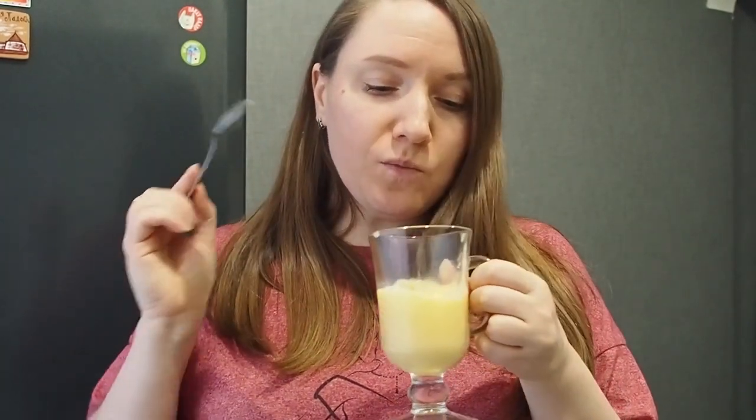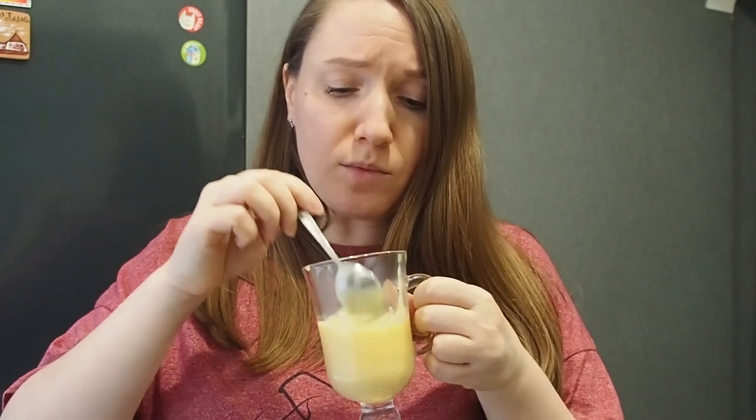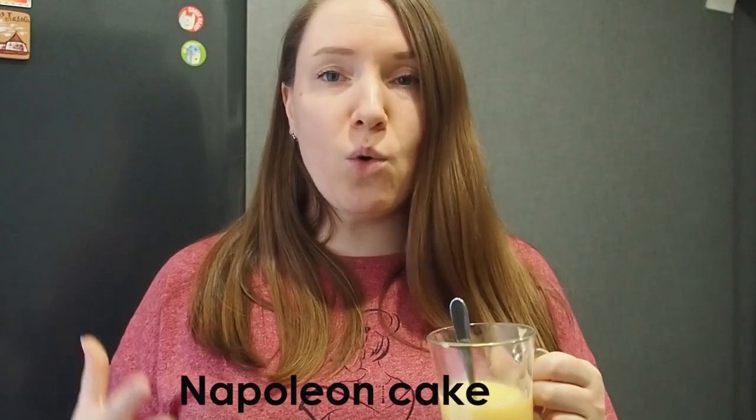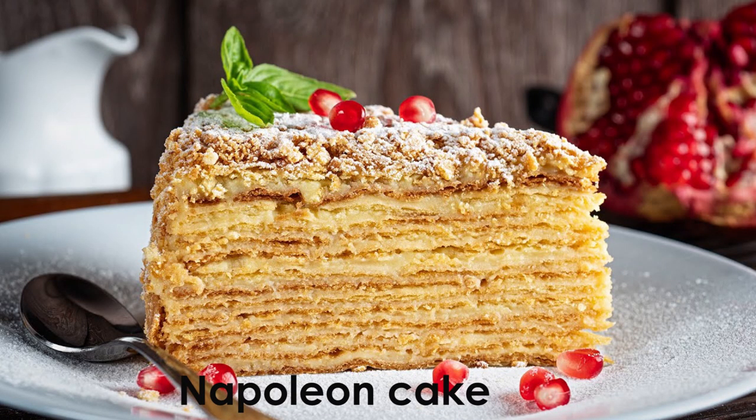We also have custard in Russia, but if I'm not mistaken, our custard is very thick, and the most popular cake with Russian custard is Napoleon cake. And once you are in Russia, you absolutely have to try it. It's very tasty. It's one of my favorite cakes. Bellissima. Very nice.